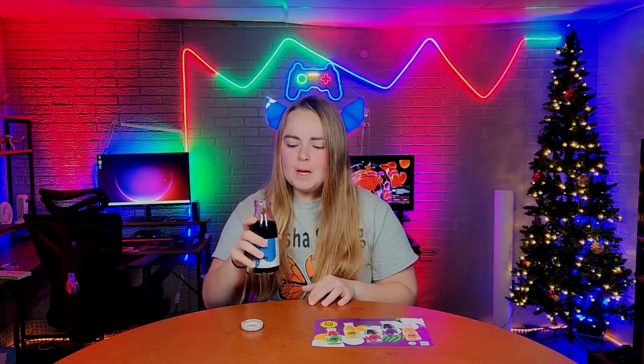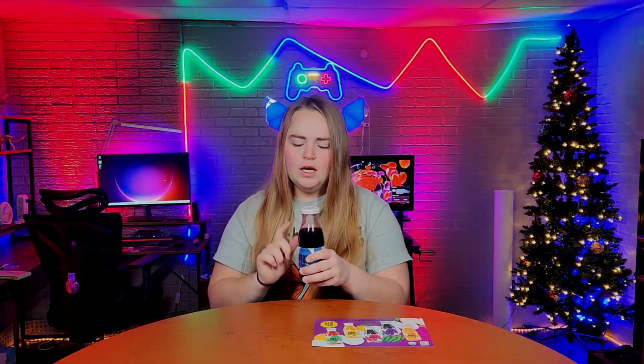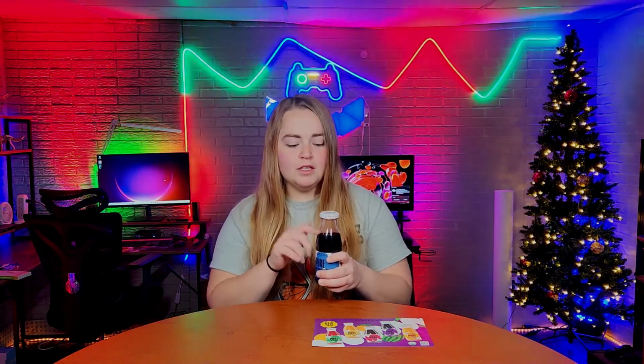Okay, it smells sweet and sour. Okay, very good. I do really like this. I'll be honest with you, I am not a huge blueberry fan. I don't eat a ton of blueberries, but this right here, I could drink on a regular basis. It is very good because it is a little bit tart. You could potentially dilute this with some water to kind of dilute some of that tartness.